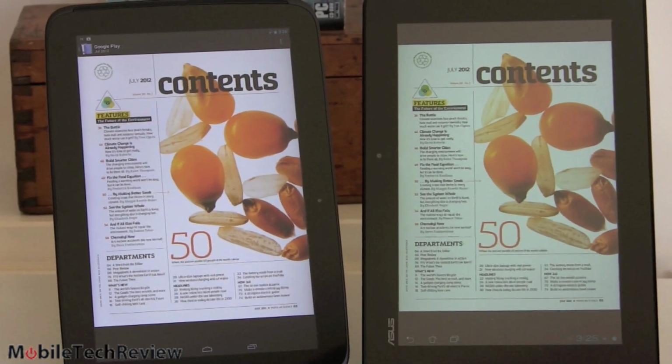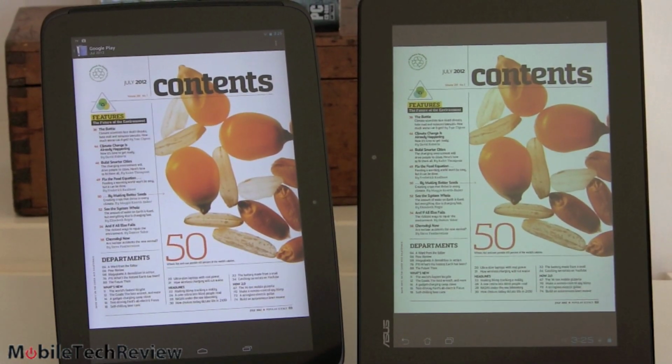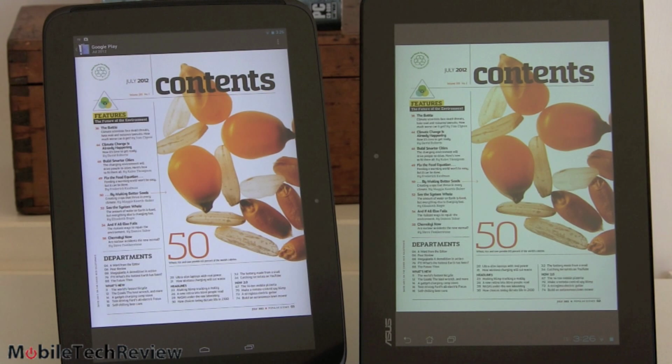That said, I would not complain about the MeMO Pad 10. It's certainly more than adequately bright for indoor use. If you're going to take it outdoors, well, that's a little bit challenging, but honestly, with any of these, glare is going to be the biggest factor when you take these outside to read in sunlight.